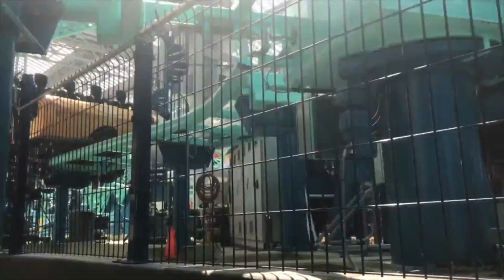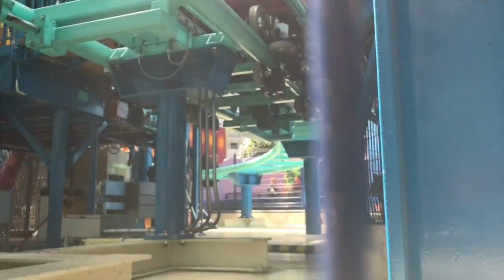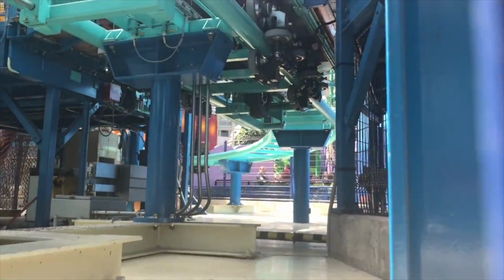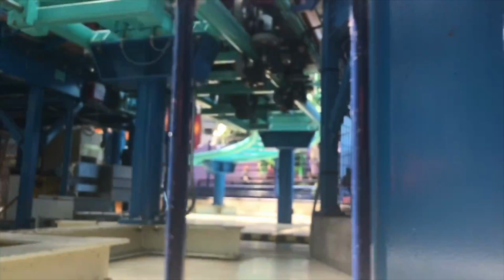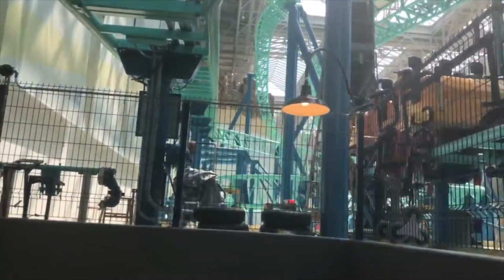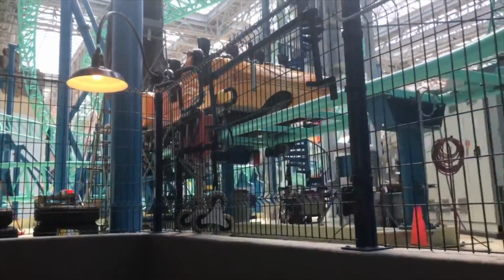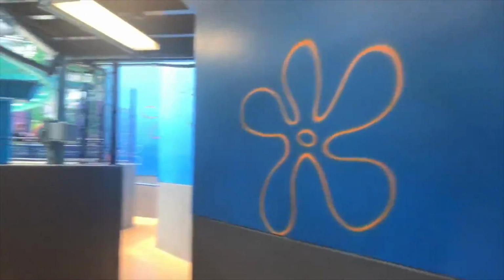Alright, so we just got off SpongeBob SquarePants Rock Bottom Plunge. Really kind of interesting. So if you see this here, there's a train hanging out right there. And then there's another one in the loading station. So they load one, make it wait at the bottom of the lift, and then they load the second one, and then they advance the two together. So I think that's kind of interesting. You've got other cars here that they're not using. I don't know if they're down for refurb or not, but I love that you can see into this kind of maintenance area.